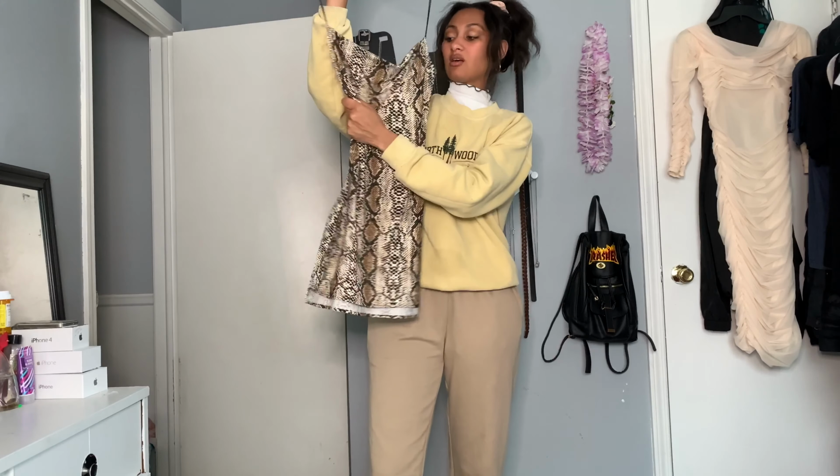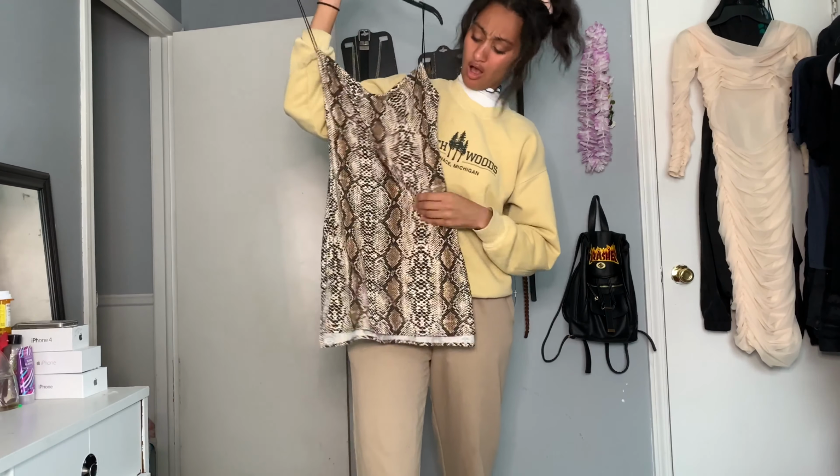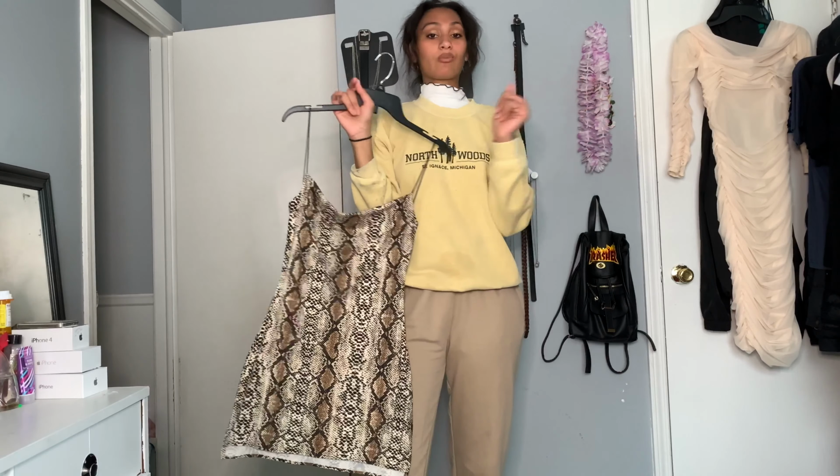It's so pretty, and oh, it's so soft, and I almost poked my eye with this, but it's so cute, and I love how it fits the body. It's super form fitting, and just, it's everything.